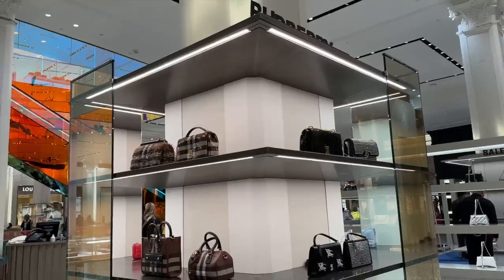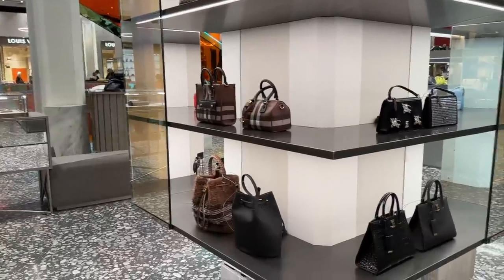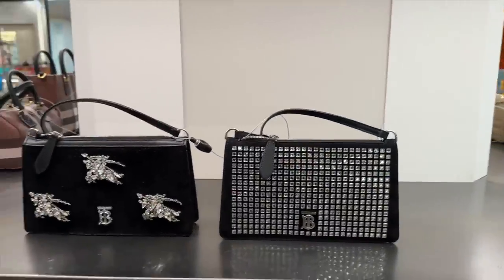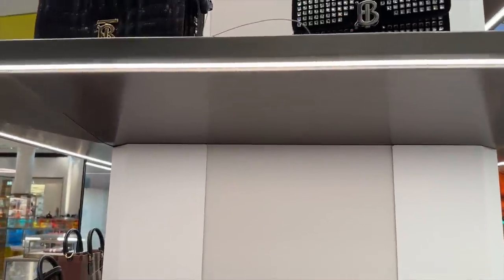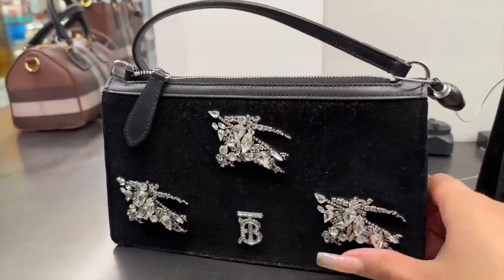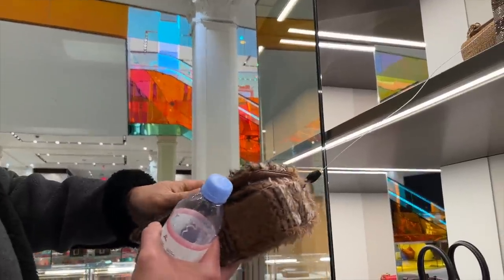Okay, so Burberry, who usually... I don't really look at the bags, to be very honest with you. What are we thinking here? Again, I'm not particularly inspired. Purely out of the crystals, I mean. And purely because I like the little man on the horse. Well, I kind of like the fluffy one. The fluffy one.